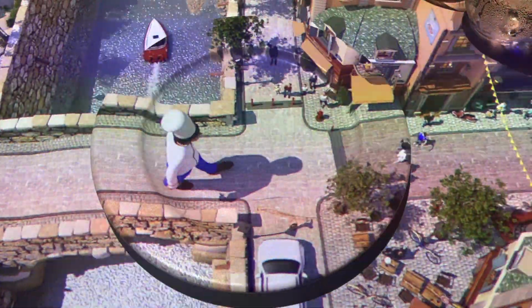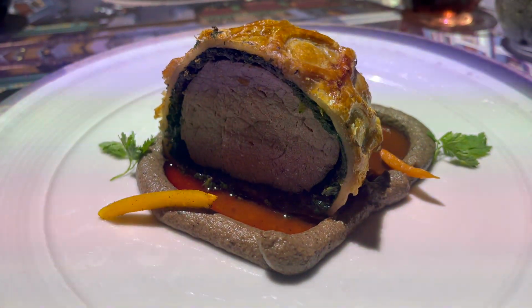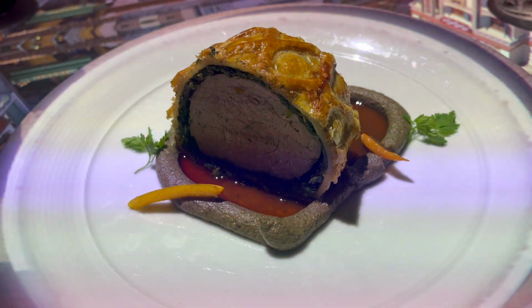For the third course, we had a beef tenderloin en croûte, which was beautifully cooked, and the mushroom emulsion added an intense savoury, rich flavour to the dish. It was a generous portion too.